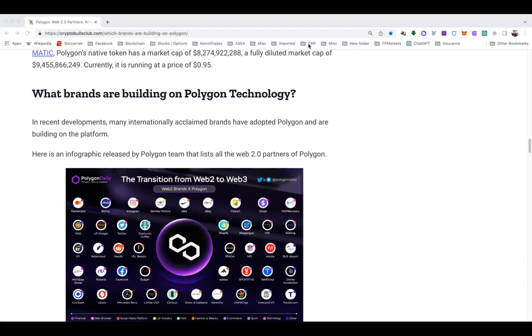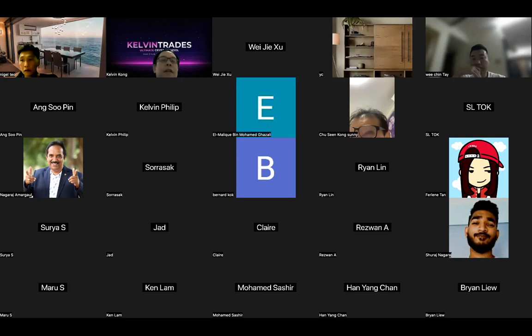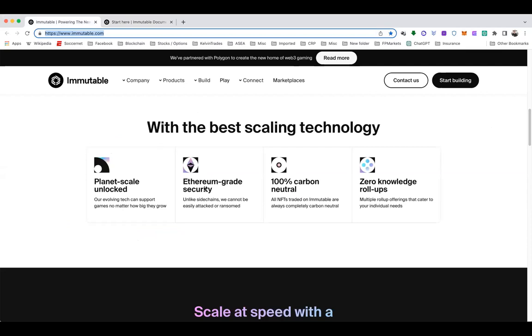Kevin, you're sharing the other screen. Kevin, we can't see this. Why? We are seeing Polygon, not IMX. Oh, okay, sorry. Wait, why did I have two screens? Can you see now? Yes, this is the website.